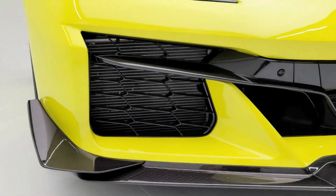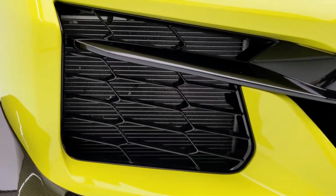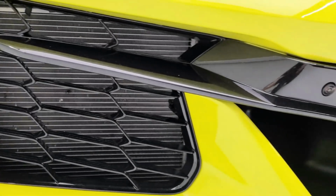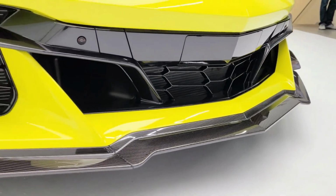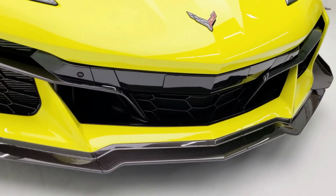Now, the same can actually be said for the front. In the front, it is the exact same size. There is no resizing whatsoever, even though there are additional components in the front of the car. So we will talk more about that in a second.